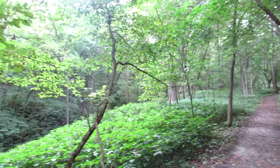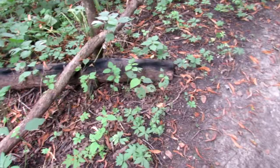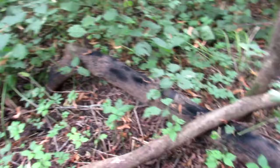Just trying to pick up some ambient animal noise. Nice peaceful area. Just happened to catch eye of this log. It almost looks like it was burnt. I don't know if it's just the way it looks, or maybe it got hit by lightning sometime. Curious.